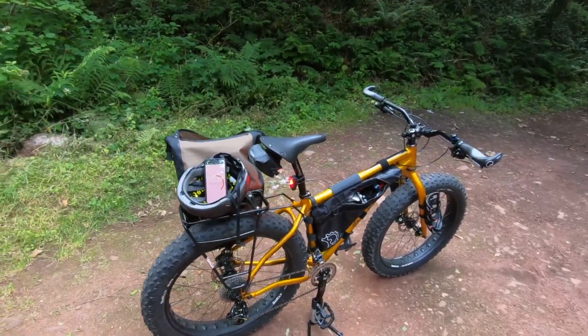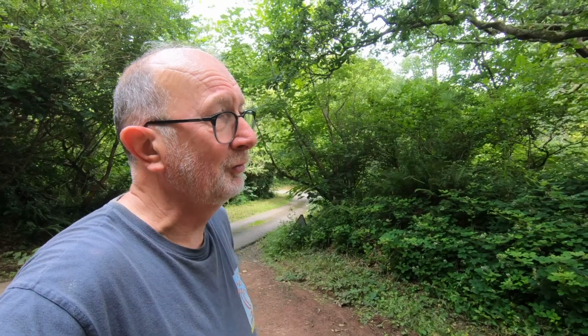There's the bike. I've got my timer going. For those of you who are interested, it's a 6x6 roll film pinhole camera. So for this particular shot, there's an exposure of 2 minutes 45 seconds, so I'm just waiting around for the whole exposure. It's nearly finished and then we'll be on our way.